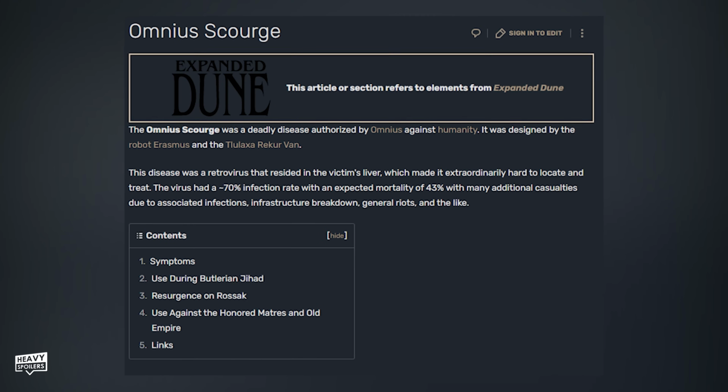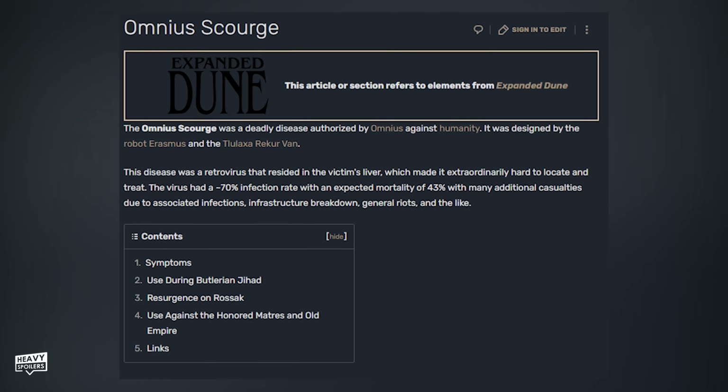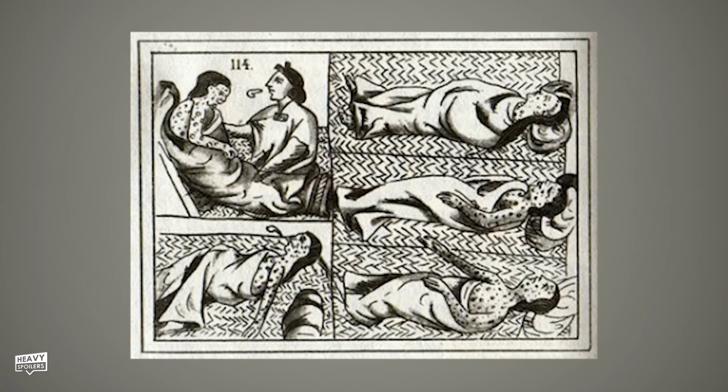Now in the source material, Raquel learned that Spice was able to actually slow down and cure the Omnius Scourge. This was so deadly though that it wiped out a vast number of humanity, and Omnius basically used it like smallpox blankets.